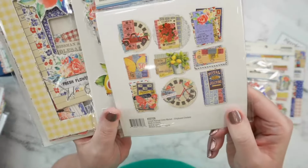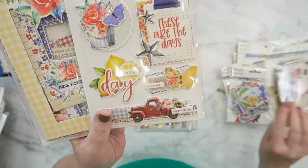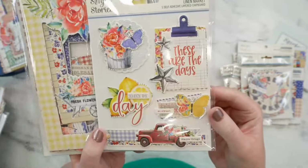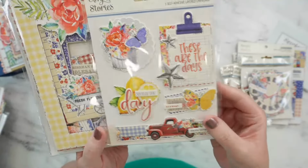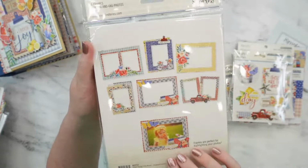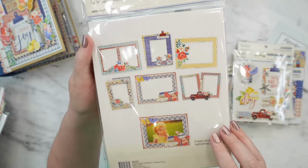And they have a great layered ephemera feel to them as well. We have actual layered chipboard that has layers and dimension to them. So 5 fun pieces on that set. You have the pack of 6 chipboard frames, which are great for highlighting your photos or journaling or even creating shakers.